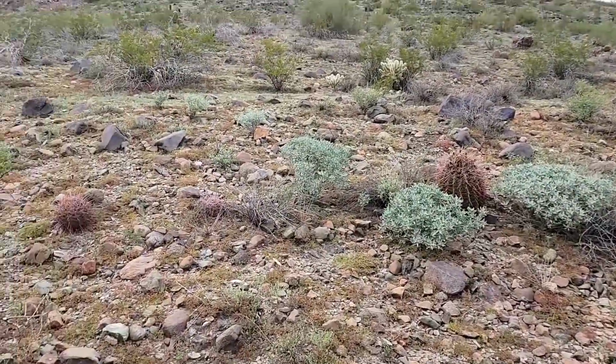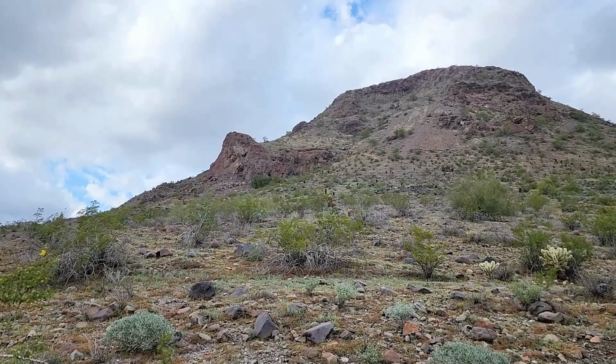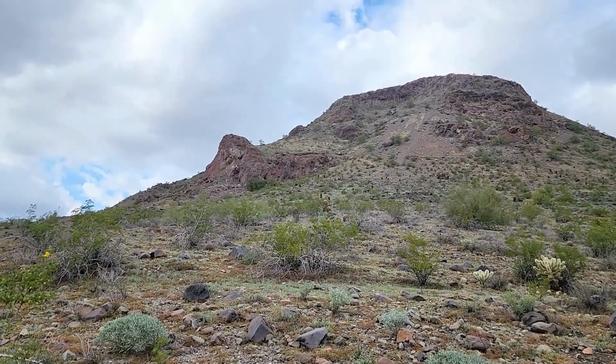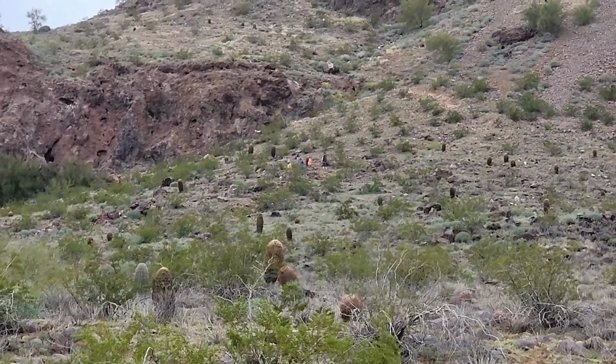And I see there's a family up there, and I think they may have gotten on the wrong trail because they're an awfully young family, because that's pretty steep coming down, etc. So I wonder if they got off track somehow. I could be wrong.